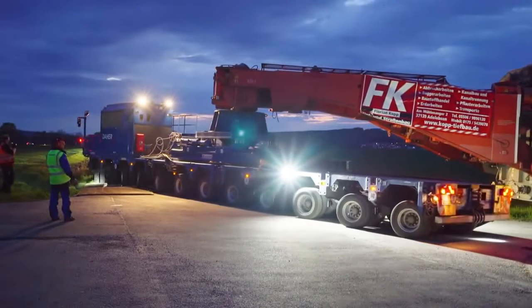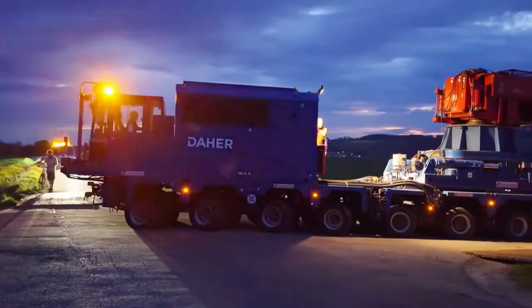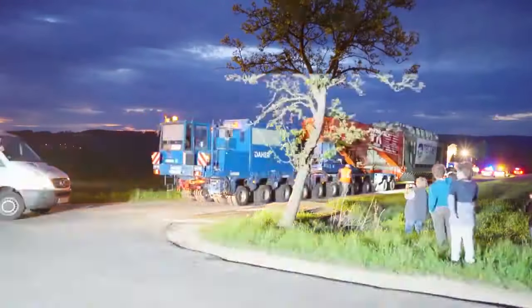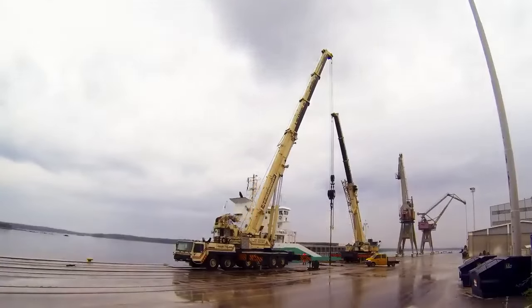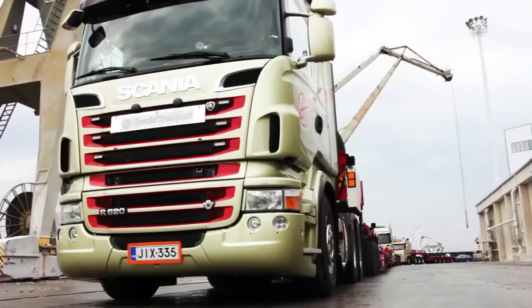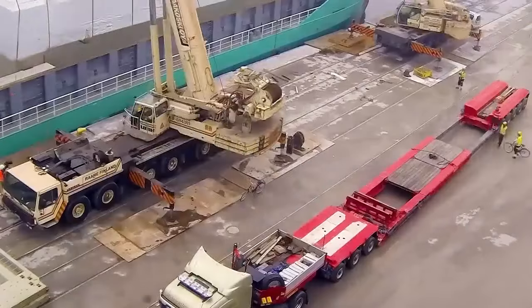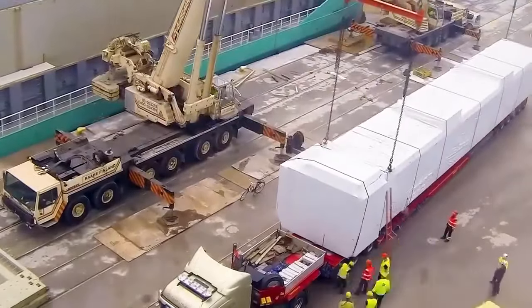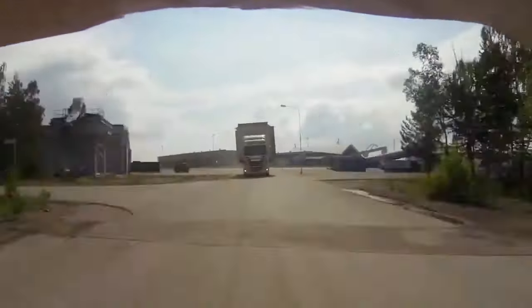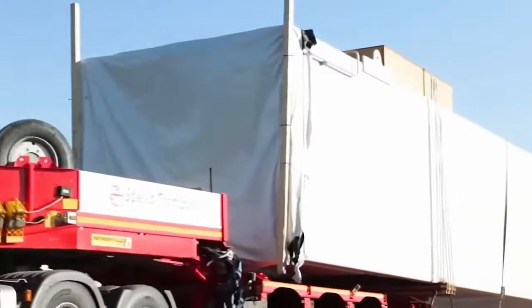Maneuvering challenges. Heavy haul drivers must develop skills to safely navigate tight spaces, low clearances, and challenging road conditions with oversized and overweight cargo. The synchronization between engineers, drivers, route planners, and law enforcement is crucial for seamless execution. It's a high-stakes game where precision meets endurance, a domain where every journey is fraught with challenges, yet driven by a commitment to deliver safely against all odds.